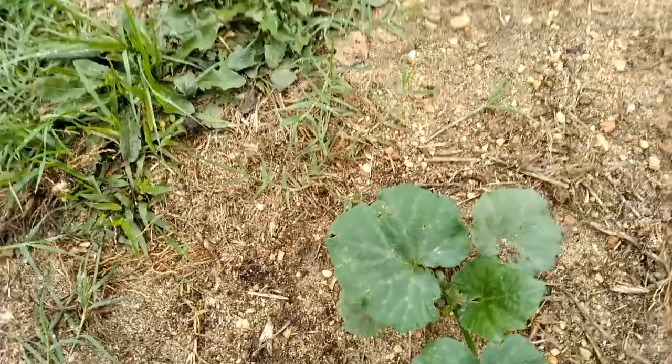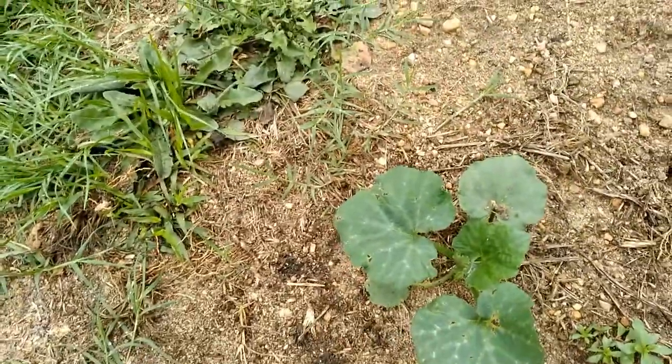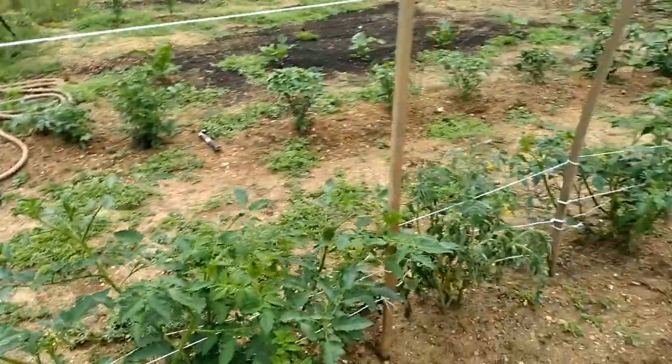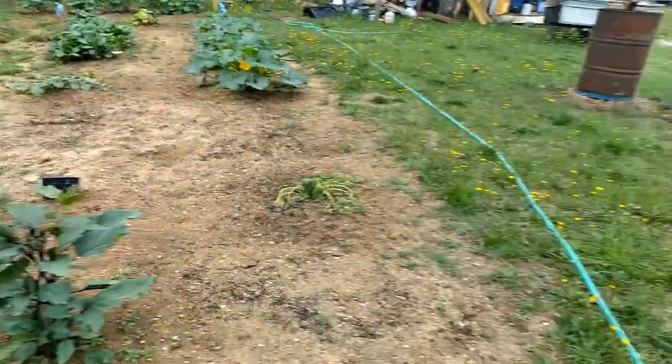I think we got some kind of squash growing here. I don't remember. We didn't have squash out here last year, really, on this side. Because this row, from where the tomatoes are, over here, I just added that this year. This side, so probably what, 12 feet maybe? 10, 12 feet.